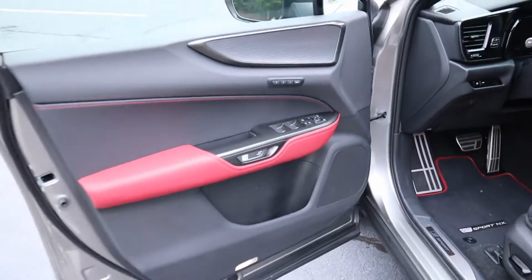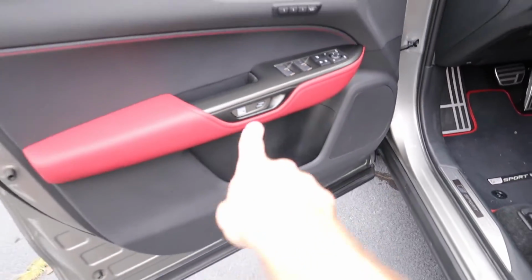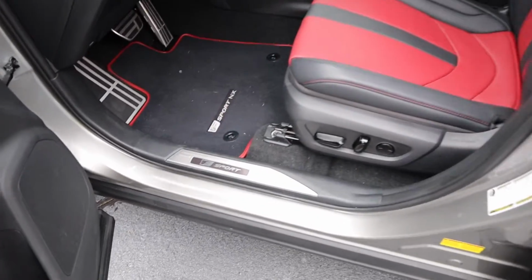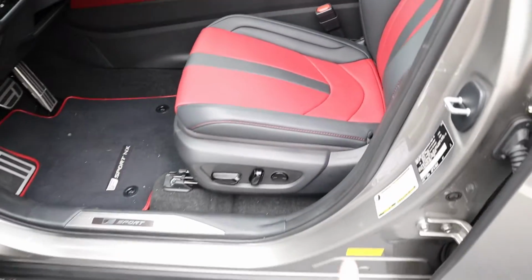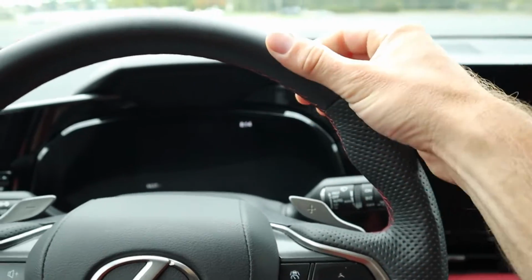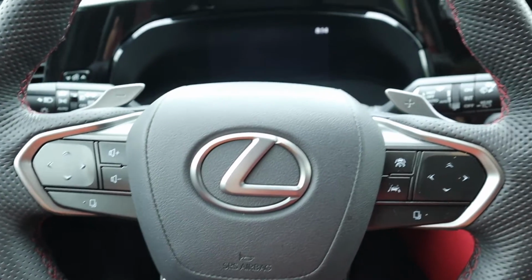And for the front door panel, this has memory seats, all of the window adjustments, side mirror controls, same release, of course, a little bit more storage down below. And then the F Sport badges down below along with the Sport NX. And check out the 2-tone seats again. Automatic of course, so all of those controls are down on the side. And then another part of the F Sport package is this really nice perforated and leather steering wheel with more of the red stitching, F Sport badge in the lower section.